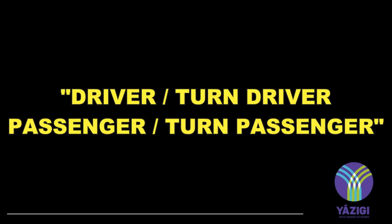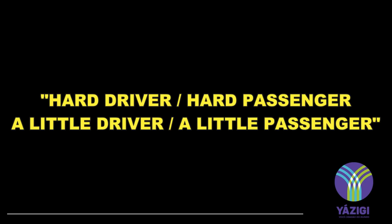Okay, so once you know which way to turn, the next logical step is how much to turn. Exactly. Magnitude. That brings us to commands 3 and 4, hard driver, hard passenger, and then a little driver, a little passenger. When you hear hard driver or hard passenger, it means turn that steering wheel as far as it possibly goes in that direction. We're talking completely to the maximum limit. Crank it.